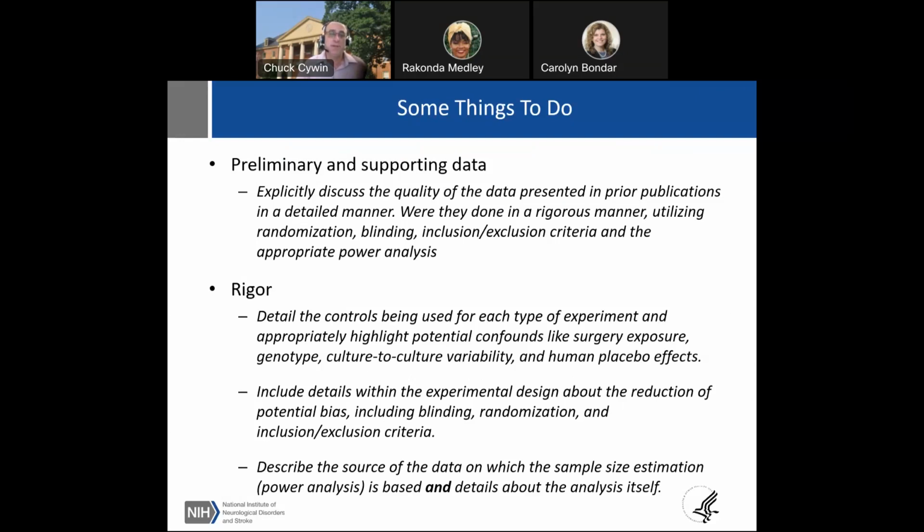As I said, preliminary data, make sure it's in your research strategy section. And not only discuss the rigor of your preliminary data, but if you're citing literature data, was that done rigorously? Discuss that briefly in your research strategy section, so people know what you're planning to do will be done rigorously, and it's going to address sex and age as variables. Make sure you're looking at that, because again, the reviewers are instructed to look to see whether you're doing that.